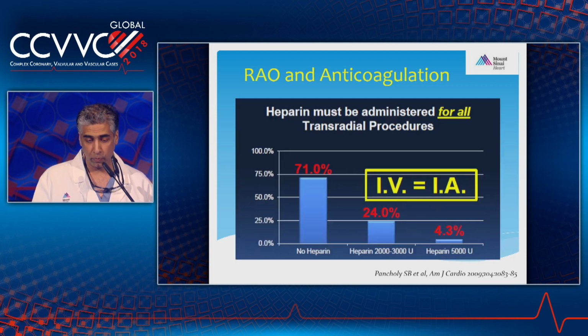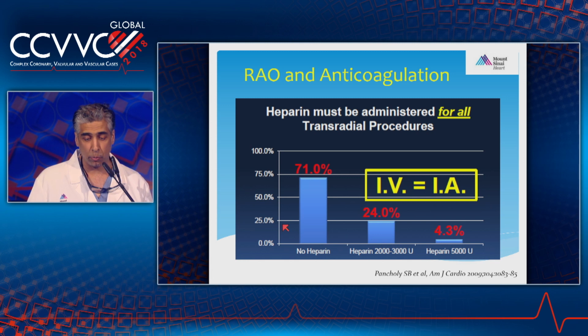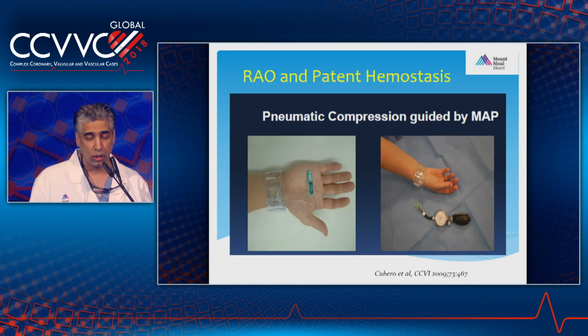We've learned that full anticoagulation is appropriate in all patients. Different heparin doses from none, intermediate to full reduced the radial artery occlusion rates. We know that Coumadin is not sufficient, so those on Coumadin still require full anticoagulation. And most importantly, patent hemostasis. So what that means is, maintaining hemostasis without occluding the artery.